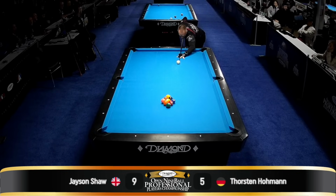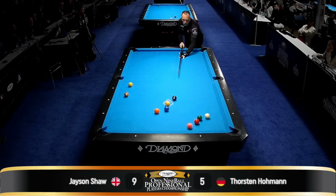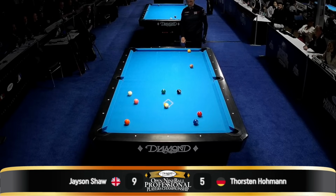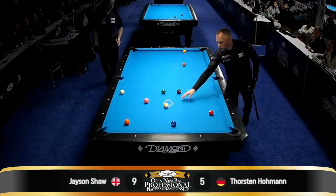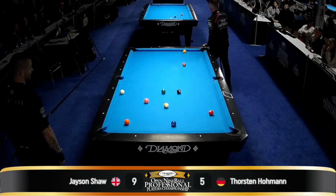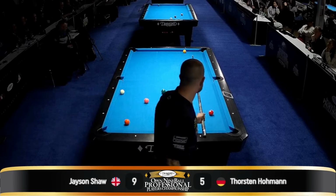All right, rack 15. Thorsten to break. He's trailing. He's got to come with a big break here. Anything goes down, that's going to leave Jayson a shot. Jayson had this shot earlier. Was tied to the rail earlier and he scratched. So he's a little off the rail.